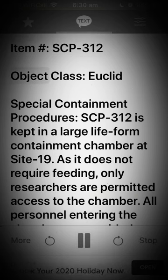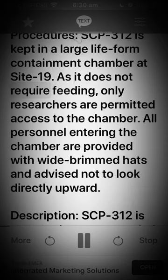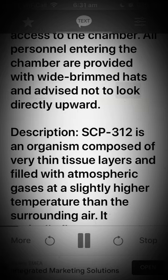SCP-312. Object Class: Euclid. Special Containment Procedures. SCP-312 is kept in a large life-form containment chamber at Site-19. As it does not require feeding, only researchers are permitted access to the chamber. All personnel entering the chamber are provided with wide-brimmed hats and advised not to look directly upward.